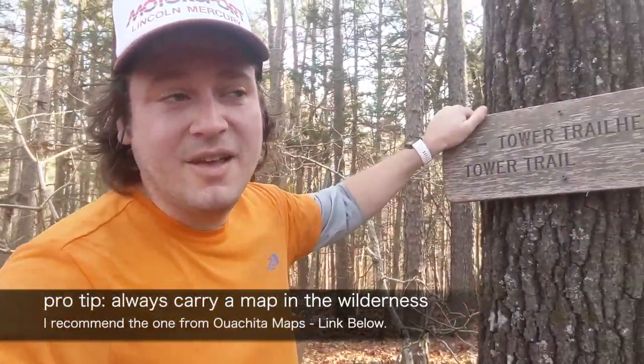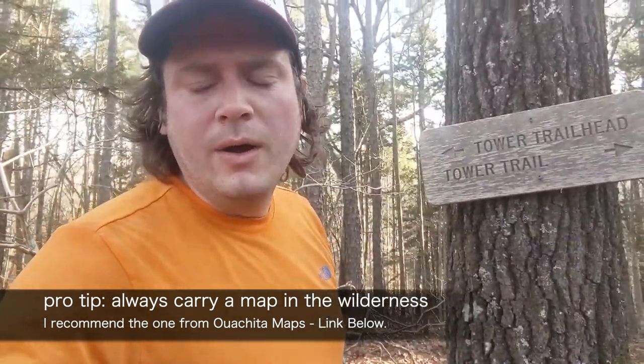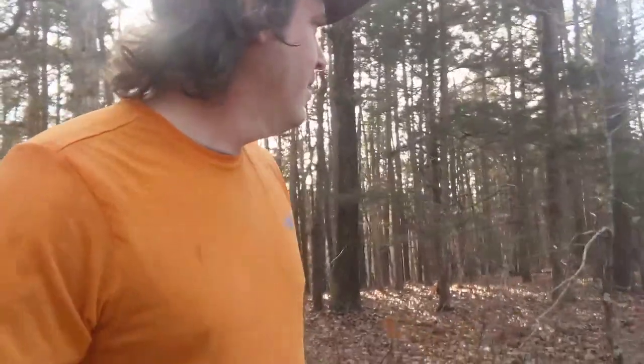Knock that sign off. People get lost out here, they often do. Well, Frankie and I made it to the top. We are off the Pease Loop and we are back on the Tower Trailhead.